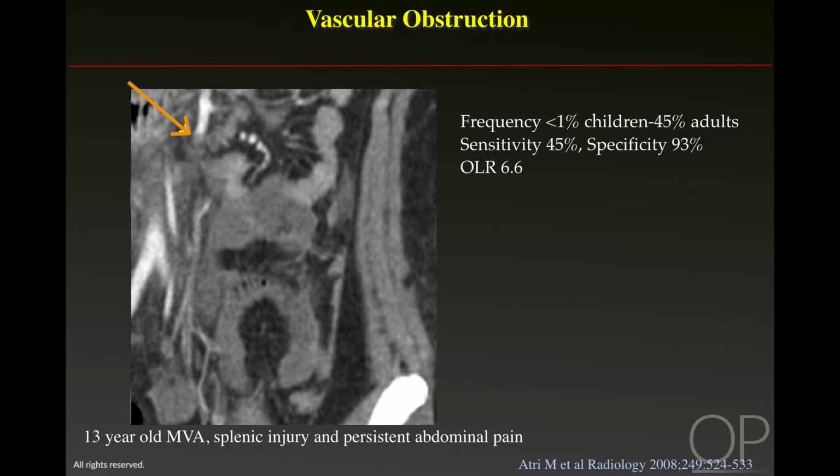This finding is again seen very infrequently in children, in less than 1% of all cases, and is seen in about 45% in adults. The sensitivity is higher than the other signs that we've seen, and the specificity is quite high, with a very high odds likelihood ratio of more than 6.